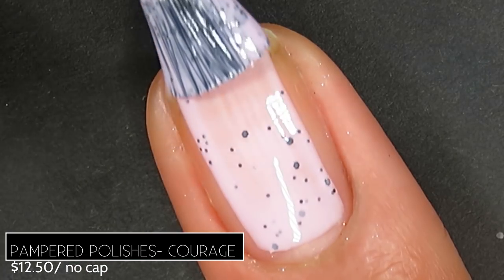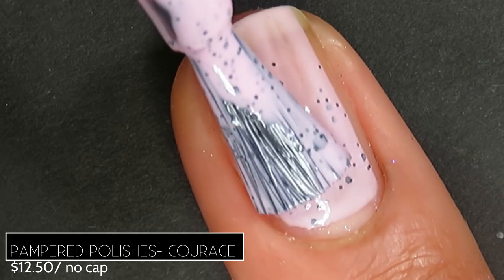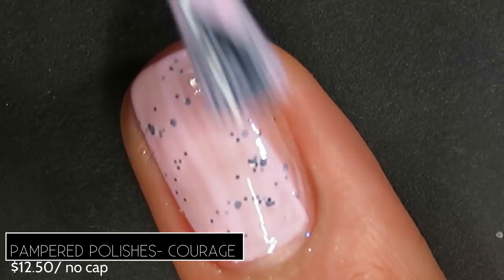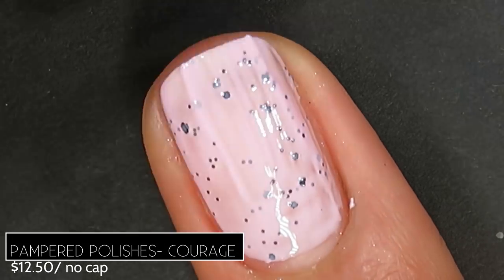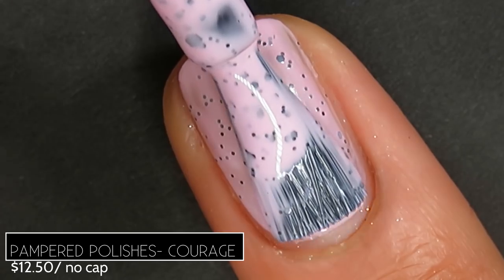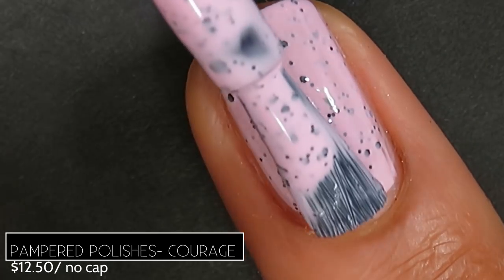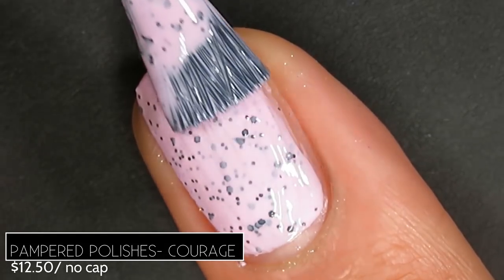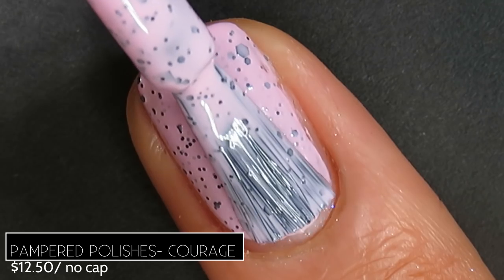I thought application for this one was wonderful for a shade this light. Sometimes these kind of crellies can be a little bit patchy on the first coat, but as you can see, we get beautiful coverage right away. Lots of those glitters out too. I think I got good enough opacity to leave this one at two. You may be comfortable leaving it at two, but honestly, I wanted even more glitters, more of that pond effect. So I did go in for three for this and got full opacity.